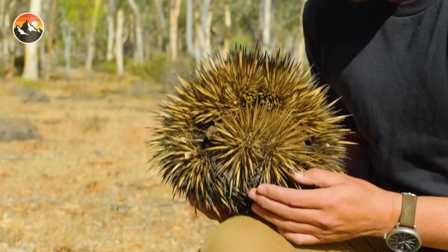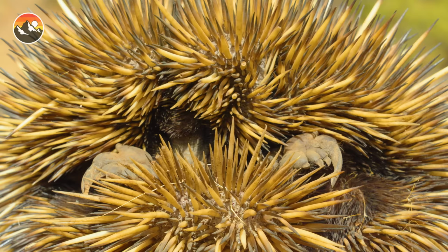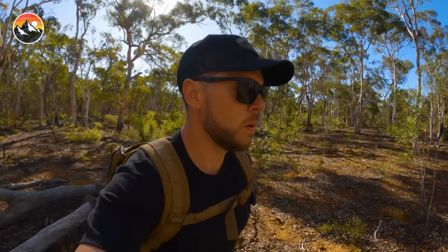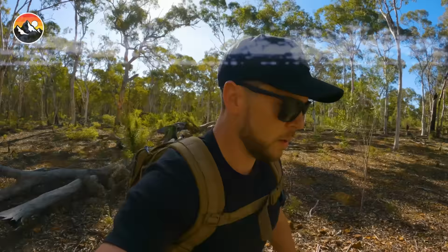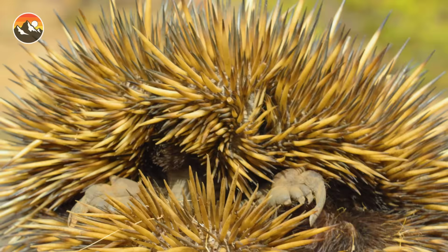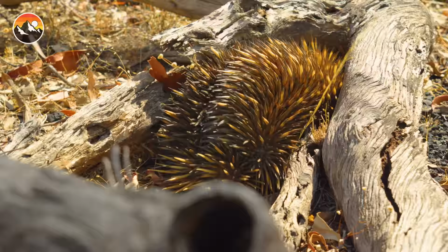Now, if you get a shot of that foot, you'll notice that it's actually backwards. That is a very unusual trait. A lot of times when people are tracking echidnas, they will actually follow them the opposite direction because of the fact that those hind feet are flipped in the opposite direction. These animals have long claws on the back of their feet that are primed for digging, and the echidna has the ability to dig in.